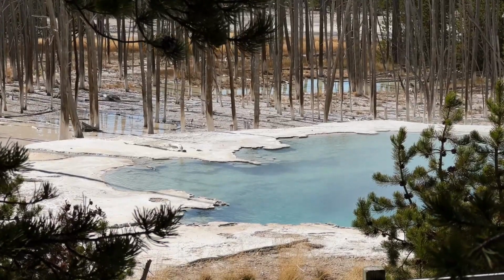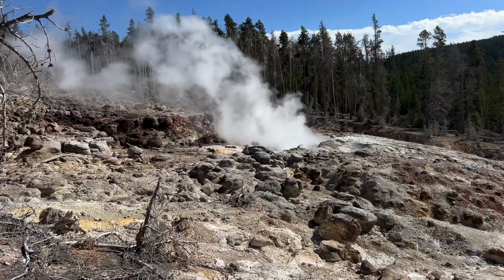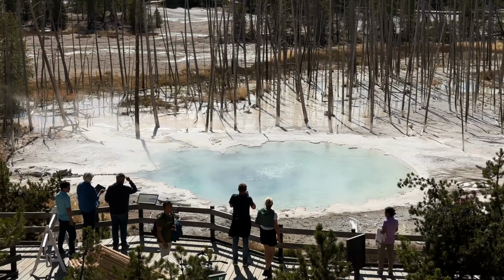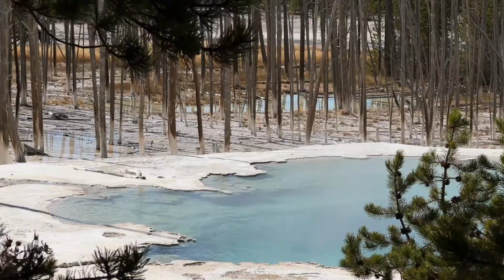The back basin is 1.5 miles and roams through a more wooded section. You can also witness Steamboat Geyser here, the world's tallest active geyser. We also enjoyed a mystical-looking forest here, where the geysers have turned the trees into barren white skeletons.